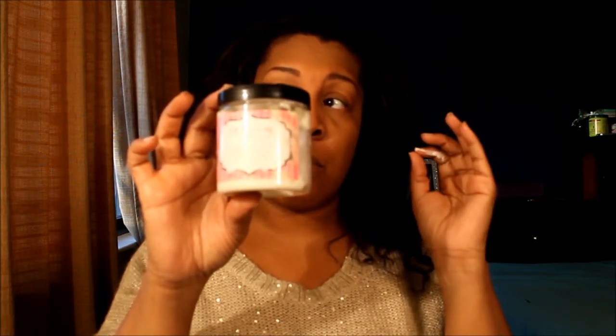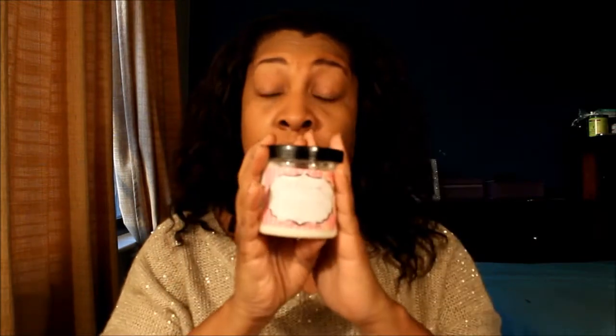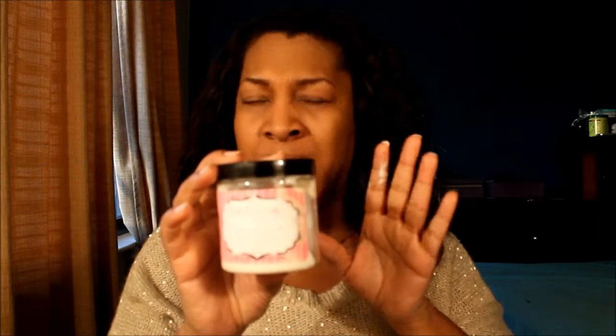The thing that I don't care about with this product is it didn't give a lot of slip on my hair. This is a favorite on the forum, so a lot of people probably get great slip. What I definitely only con, I didn't have great slip, but that's something you can work out by taking your time and properly detangling your hair.